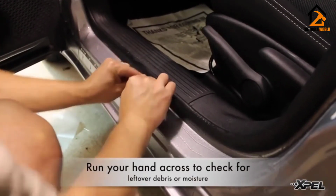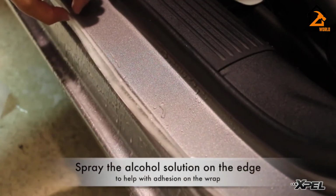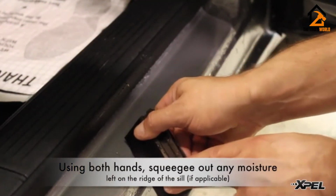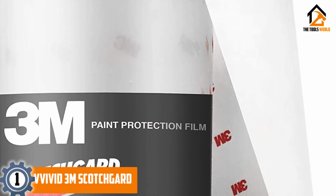The kit is intended to protect your door sills, but there might not be enough to protect all of them. Also, odd-shaped door sills might make it difficult to install without heating up the film first, but this is typical of a universal kit. And finally at number 1, we have the VViViD 3M Scotchgard.